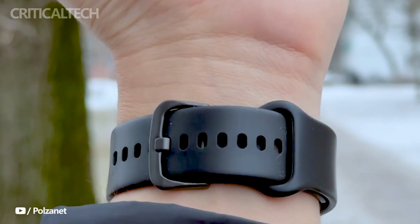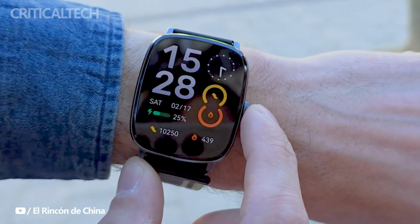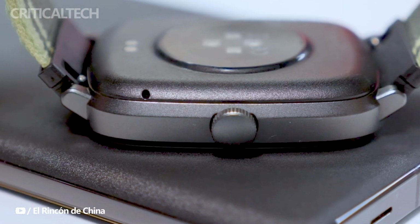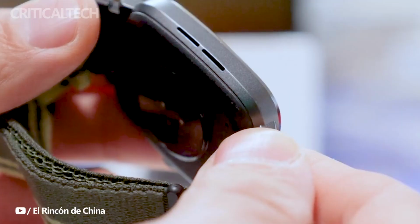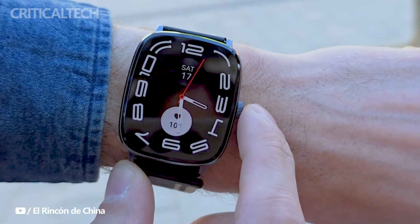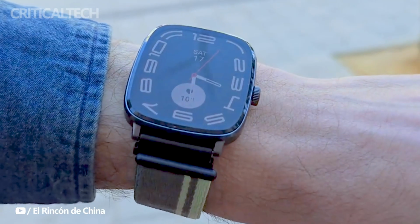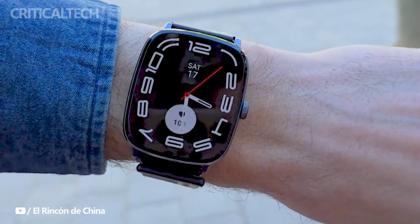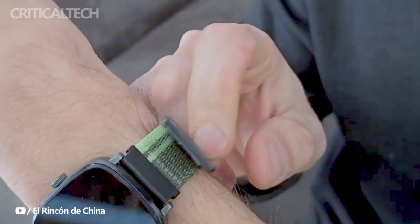Weighing just 51 grams and with a thickness of approximately 10.5 millimeters, the RS5 strikes the perfect balance between style and functionality, making it the perfect companion for any occasion. Customization is key with the Haylou RS5, offering over 100 personalized watch faces and 2 colorful strap options in silicone and woven styles. Whether you're hitting the gym or heading out for a night on the town, the RS5 effortlessly adapts to suit your style, ensuring you always look and feel your best.